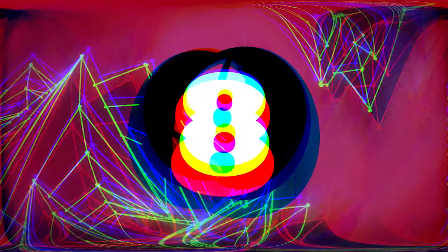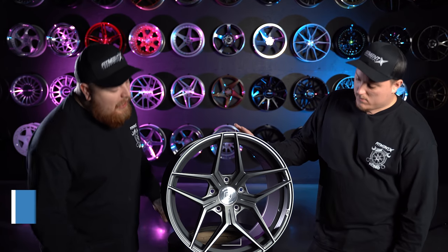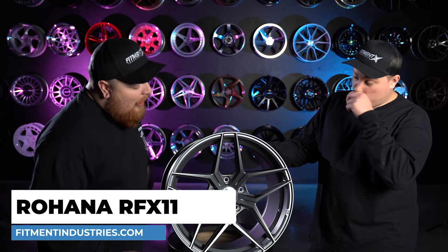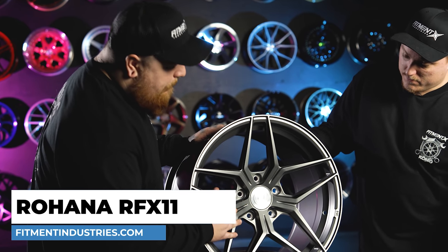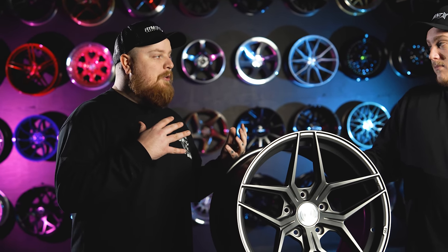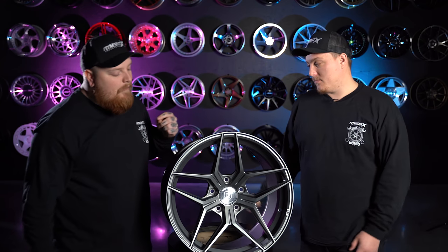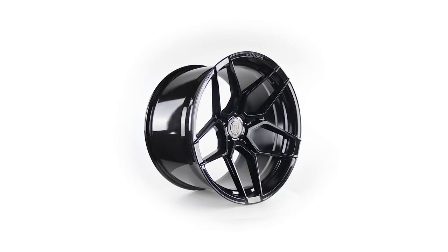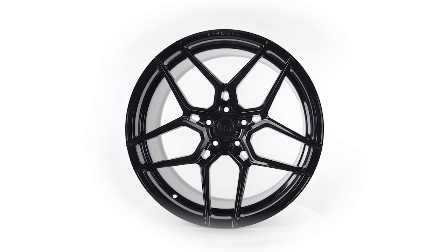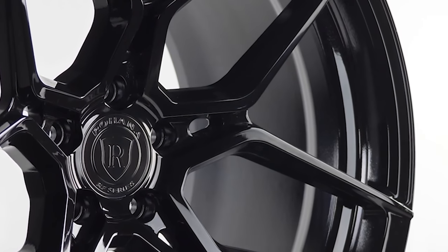All right, coming in at number 8, we have the Rohana RFX 11. Now this is an absolutely stunning and gorgeous wheel. I love all the details in the spoke design with these. As cars get newer in 2021, we're seeing bigger and bigger body designs. That's what these wheels are meant for, coming in the 19 to 20 and bigger sizes. You're not going to see these in your 17s or 18s. Again, 19 and up is what these are going for.